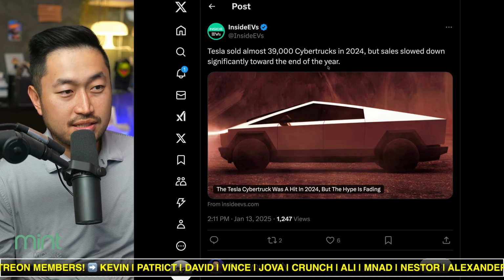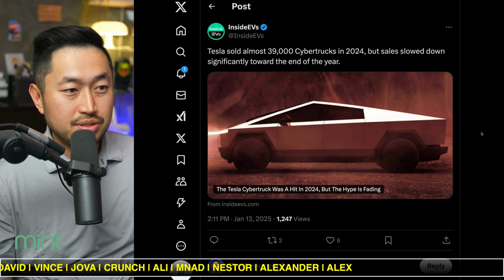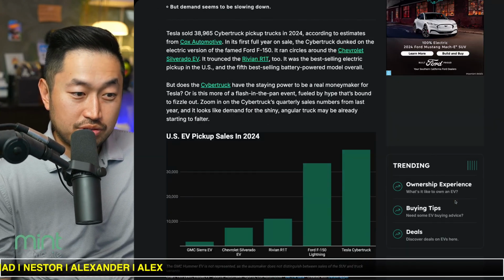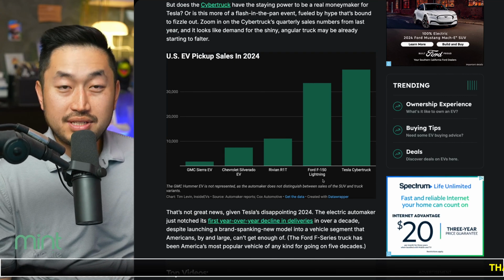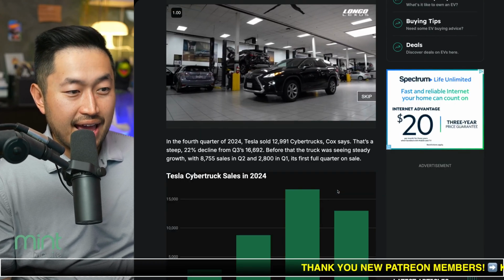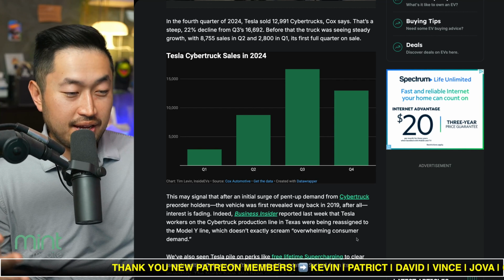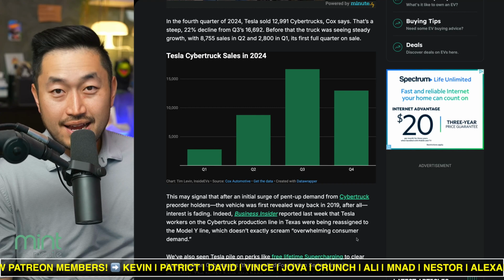Inside EVs posted this: Tesla sold almost 39,000 Cybertrucks in 2024, but sales have slowed down significantly towards the end of the year because at the end of the day, the Cybertruck is an expensive vehicle and there's plenty of competition in the space. F-150 Lightning, Cybertruck, Rivian R1T, and much more. And so this initial hype of being the first and being able to drive the latest and coolest thing will start to fade, and it's already starting to fade.